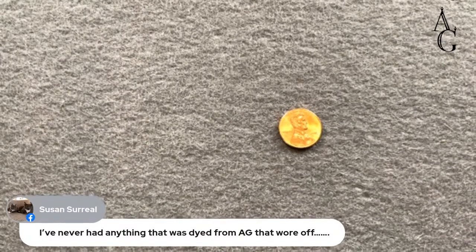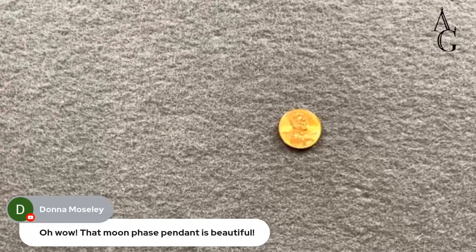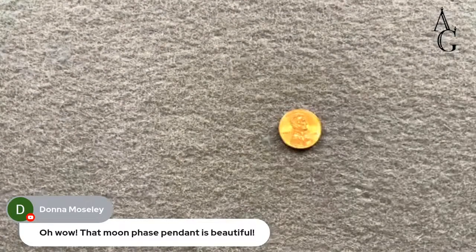That's awful. Donna says, oh, wow, that moon phase pendant is beautiful. Get it on the online store now. We don't have many of those available. I think there are only two of those moon phase pendants. So that's all I'm showing here.